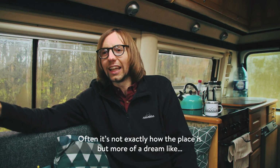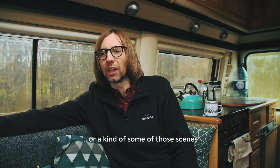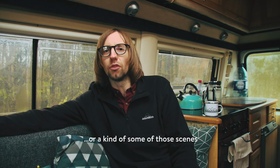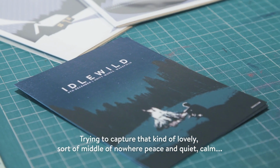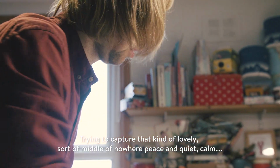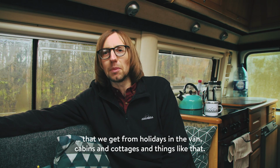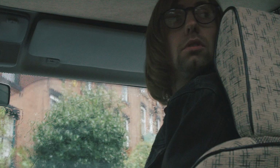Often it's not exactly how the place is, but more of a sort of a dream-like or a kind of abstract version of some of those scenes, trying to capture that kind of lovely sort of middle of nowhere, peace and quiet, calm that we kind of get from holidays in the van and cabins and cottages and things like that.